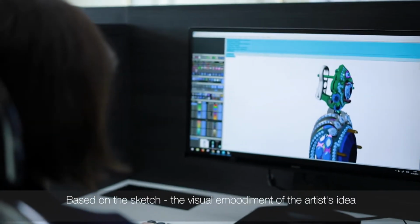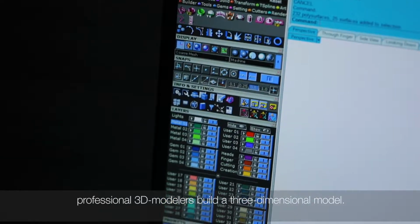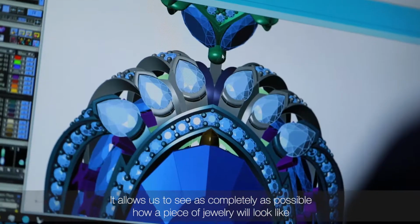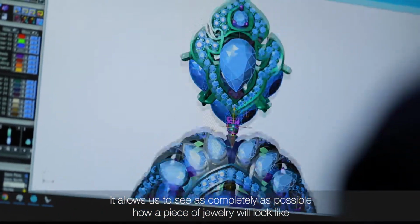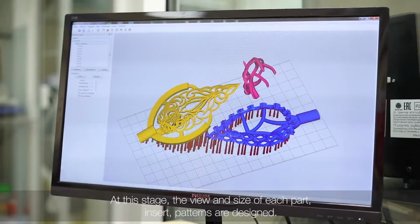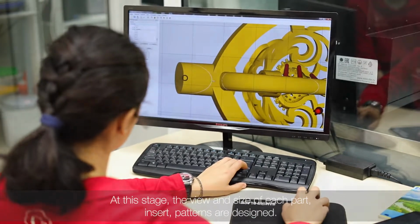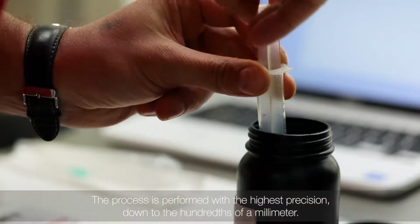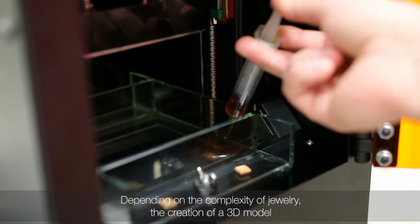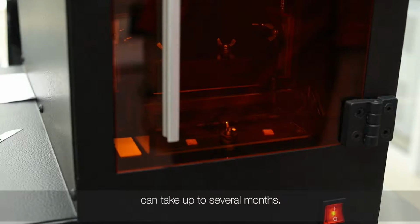Based on the sketch, the visual embodiment of the artist's idea, professional 3D modelers build a three-dimensional model. It allows us to see as completely as possible how a piece of jewelry will look and make adjustments if necessary. At this stage, the view and size of each part, insert, and patterns are designed. The process is performed with the highest precision, down to 1/100th of a millimeter. Depending on the complexity of the jewelry, the creation of a 3D model can take up to several months.